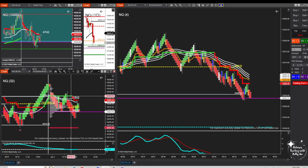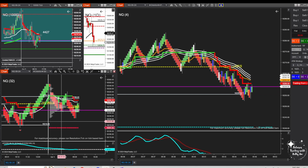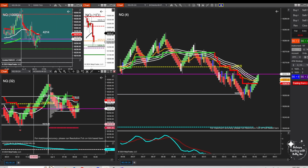I could have re-entered here. I got another 20 points to the POC. And I would still be in this trade if it's going down to value area low to make the full rotation. And then in a trading range, you want to buy low and sell high. So I would wait for us to come below value area low, and then come back and do the same thing.